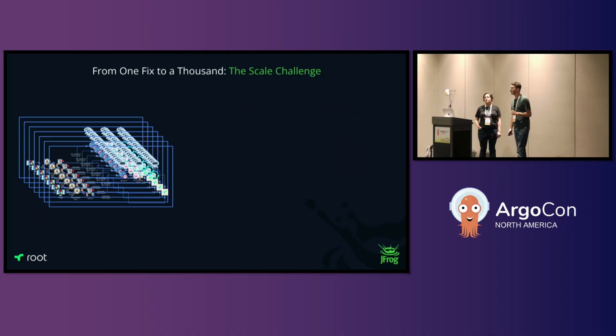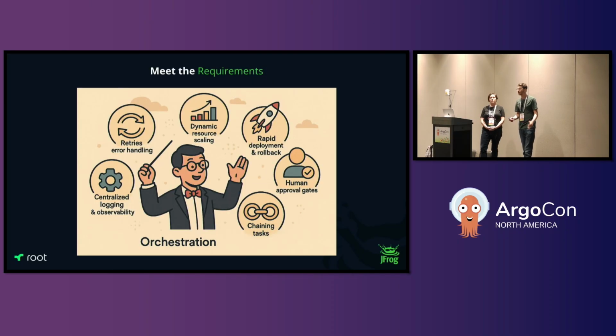But the question is, how do we go from one fix to 1,000? If we're scanning a single image, there are hundreds of vulnerabilities that need fixes in it, or if we have the ambition, as we do at Root, to fix everything inside the open source, how do we go from 1 to 1,000? And the answer is orchestration.